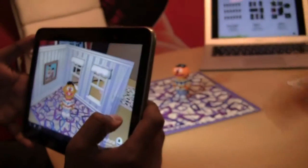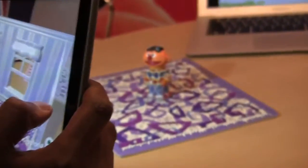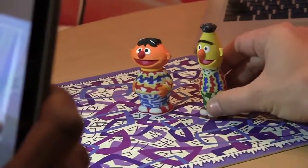So you can see Ernie completely came alive with his digital self on top of the physical model. And if I go ahead and put in Bert, we'll see the same thing happens to him.